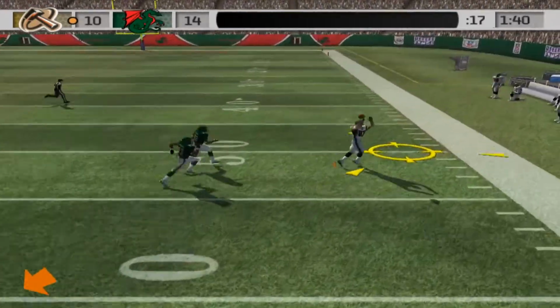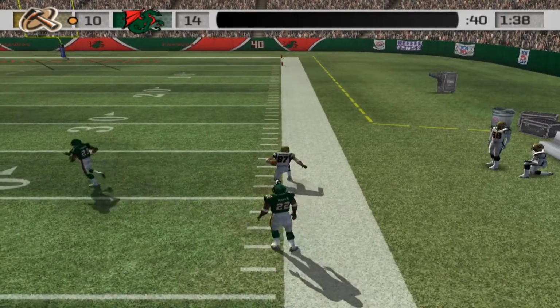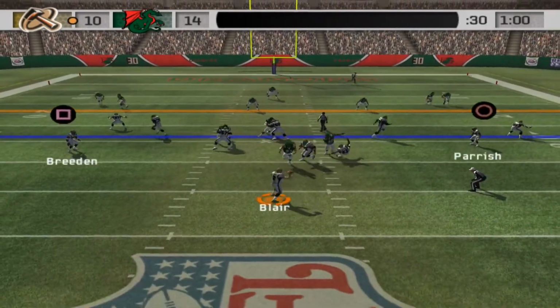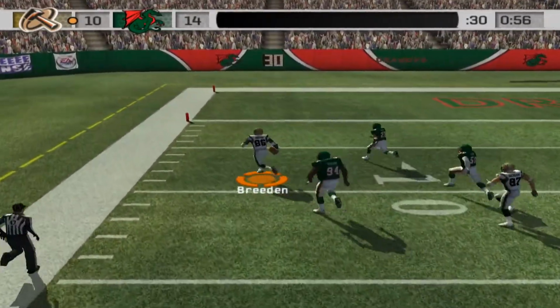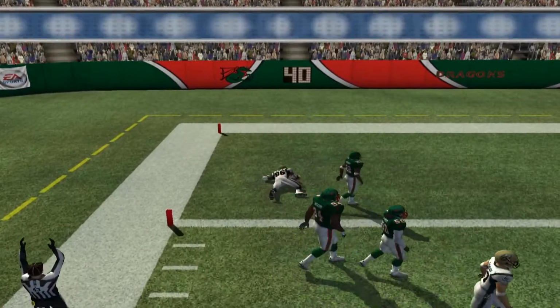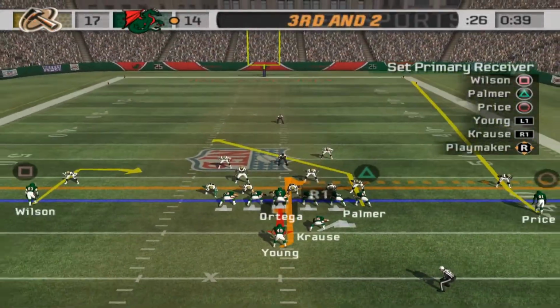Throws it. He hits his receiver. This one will be spotted at the 41. And that's... It pass off, hits the receiver on the screen. The 10, dives, touchdown. He gets a great block right here.